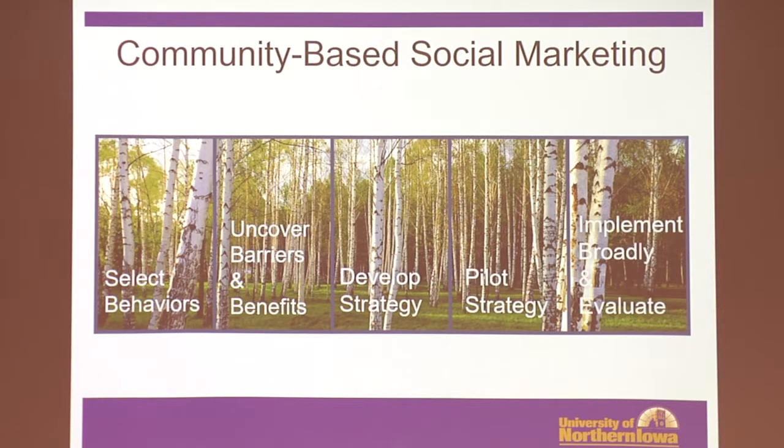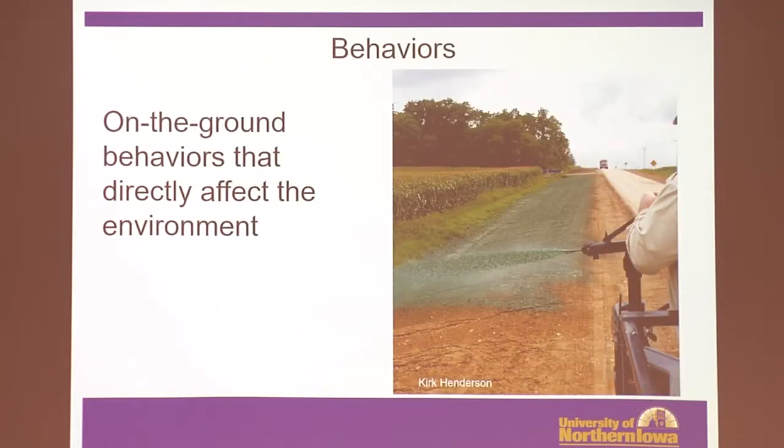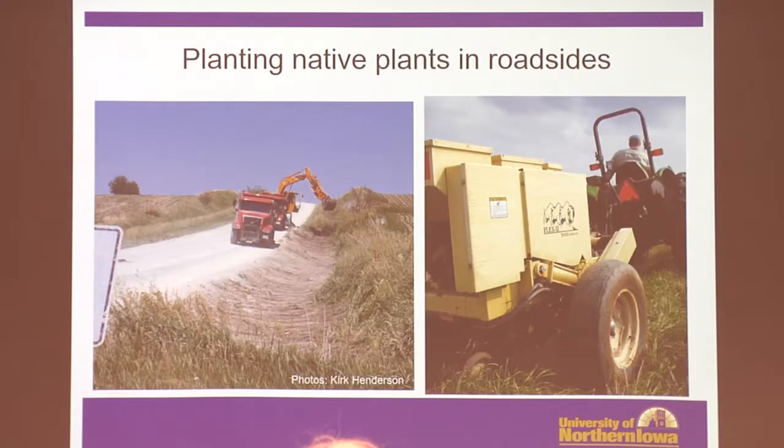It's a 5-step process. So the first step is to select behaviors. So these are the on-the-ground behaviors that directly affect the environment. It's not the strategy, like hiring a roadside manager, that's a strategy. It's the on-the-ground behavior. So I'll explain what those are. So one is planting native plants in the roadsides.